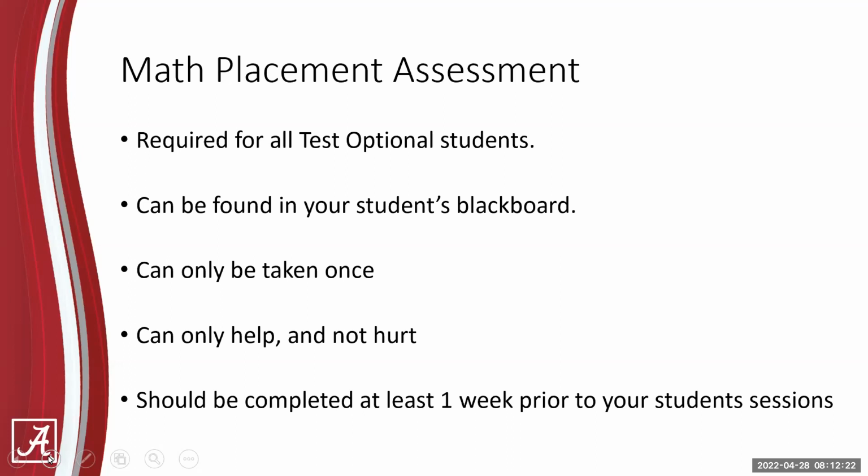And the other thing, they should try to get this done no later than 1 week ahead of their orientation session. It can pretty much be taken any time after they've been registered, but give themselves at least 1 week, because it does take somewhere between 48 to 72 hours for it to show up in their DegreeWorks, showing what math placement they've gotten into. And if they're doing it the night before, it's just not going to be there, and it may affect their registration.